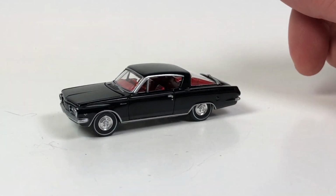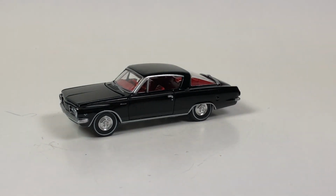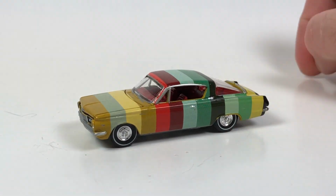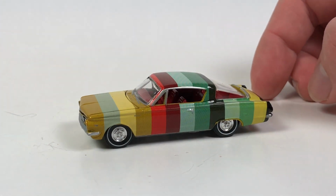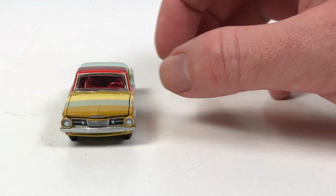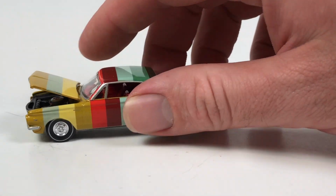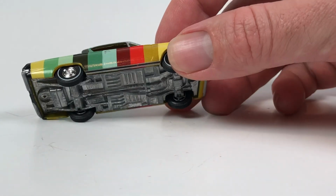But the star of the show, and probably the star of this series, because it was so interesting, was this one here. This is the version B. That's how you make this casting interesting. This is the factory paint swatch car. So these are all colors that are on here that this car could have been purchased in. These factory paint swatch colors.